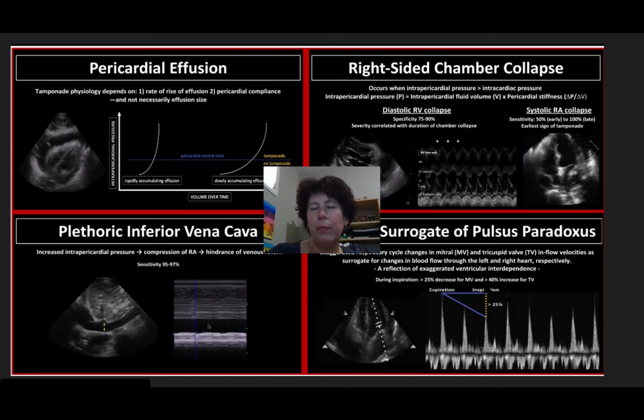This respiratory variation is not something that you would be doing as a POCUS scanner, but it is something that we do in more advanced echo and in the echo lab, where we look at inflows through the mitral and tricuspid valves and seeing how much variation there is in inspiration and expiration. And then, of course, the other sign, and one that I always recommend that you guys do, is the IVC, and you would get this hugely distended IVC.